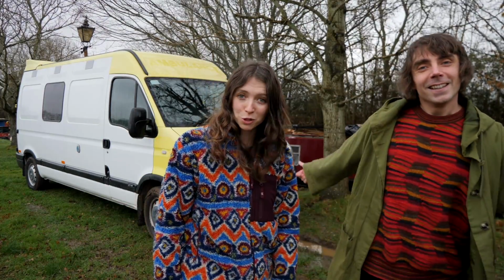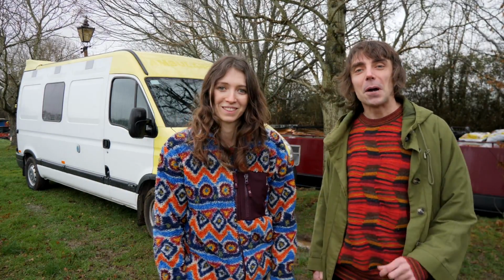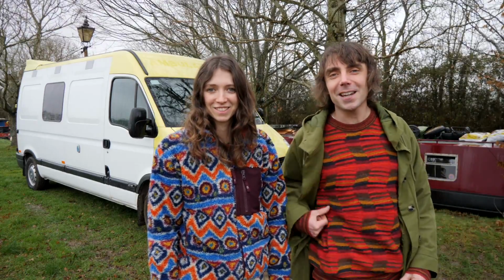We're Ben and Emily and we've just bought ourselves an ambulance. We've given ourselves about 3 weeks to fit out this bad boy into our second home on wheels.